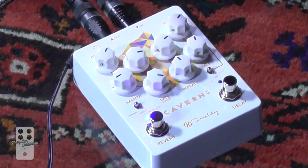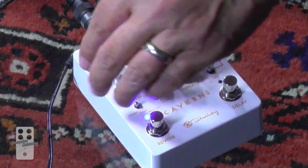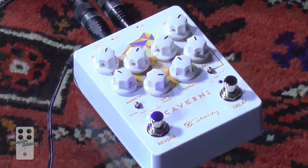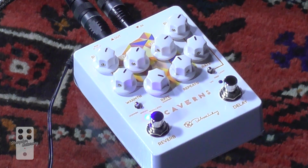Then lastly, we've been working on shimmer for quite a while to get a nice tone control for it and a nice blending of those upper octaves. All right, let's hear it. Man, I really like all the fun stuff that goes on there, because we're never satisfied with just letting octaves ring out in reverb. We want to eventually have some modulation in there.